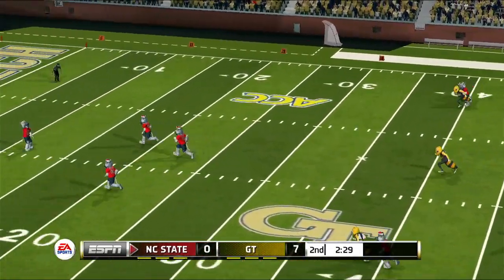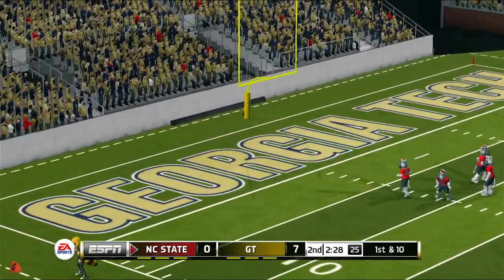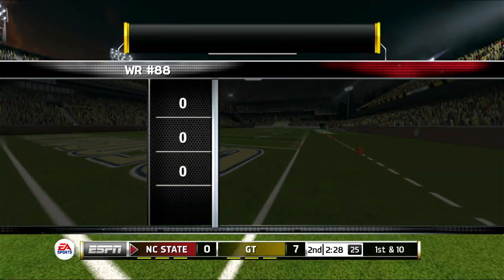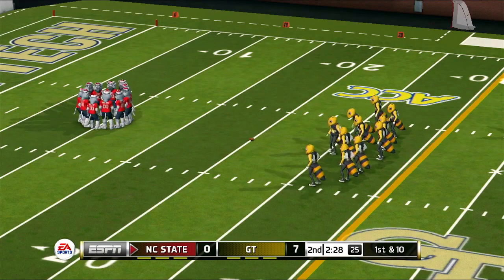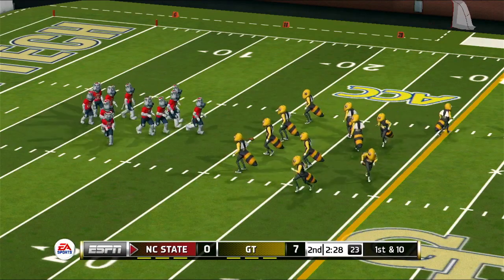It's away, and it's a booming punt. This punt goes over the goal line, and this will be a touchback. NC State's offense is so predicated on what this wide receiver does. And now when you consider that we've got a couple of quarters left, they've got to change the complexion of the game a little bit. They're going to have to do it with somebody else, I think.